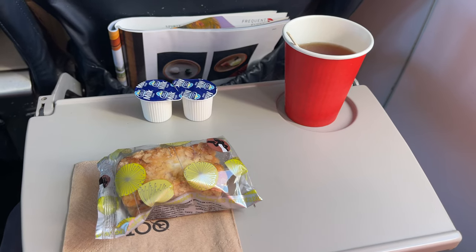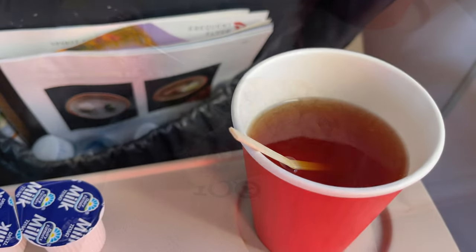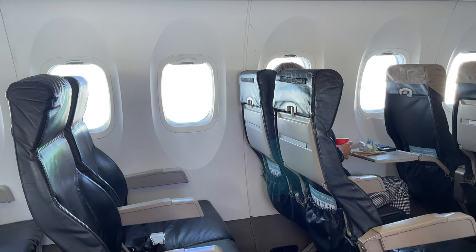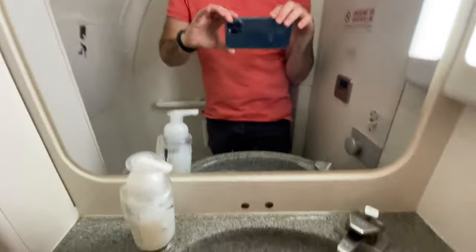A refreshment is served, a mixed berry yogurt muffin with coffee or tea. I went for tea. There's one bathroom at the front of the plane. It's basic, but that's all you need.